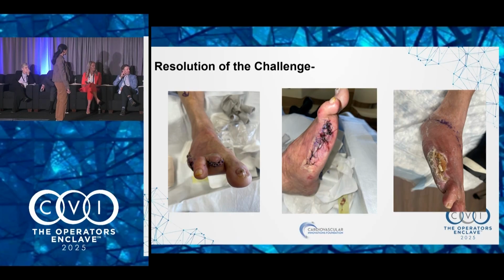I have a question to the podiatry colleagues. When do you recommend revascularization for these patients? Before amputation, I'm talking about minor amputation, before amputation or after? Because I get differing opinions from different podiatrists. When do you recommend that?